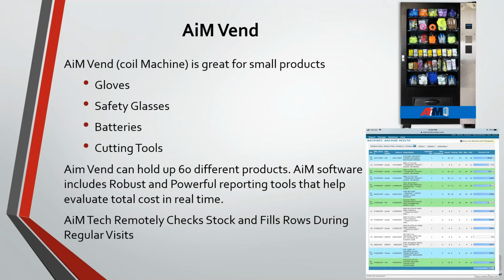Just keep in mind, anytime that you put a bigger or bulkier product into the machine, you take away from some of the real estate. But at the end of the day, that's something that I always tell people: we can talk and figure out what's important to you, what's worth the space, where can we make some adjustments.